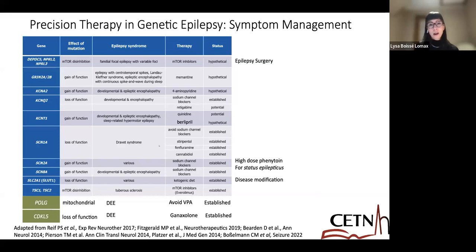And so there's a list here that everybody asks about, and it's interesting to look at them. We now know, for example, that in Dravet syndrome, of course, everybody is very familiar with this, that medications such as gabapentin and fenfluramine can be very effective in Dravet syndrome, and just knowing that underlying diagnosis and knowing the underlying genetic cause can change how you manage these patients, both in pediatrics and adulthood. Same thing with KCNT1, emerging evidence that in gain of function variants, quinidine can be helpful, and maybe berloprila as well. And there's a whole list.